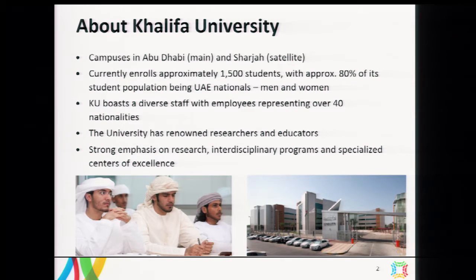80%, and probably now closer to 90%, of our students are Emiratis, as they are called. And it always becomes the question: everything on campus is taught in English. We have a very diverse staff and employees representing over 40 different nationalities. The university is aimed at engineering, where we have both graduate and undergraduate programs in a wide variety of areas. Very strong emphasis on research, interdisciplinary programs, and specialized centers of excellence.